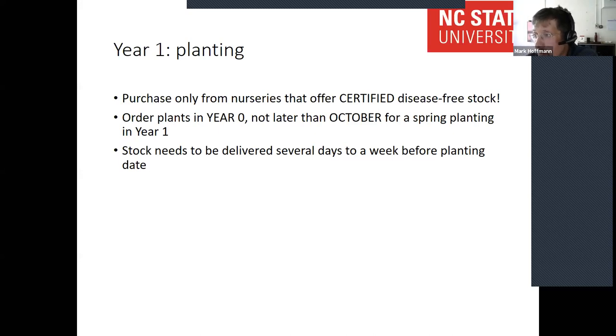It is very important to purchase your nurseries from certified disease-free stock. You can do a lot of things wrong if you get vines which are not certified as disease-free. It helps if you order early, because then the nurseries can get ready.